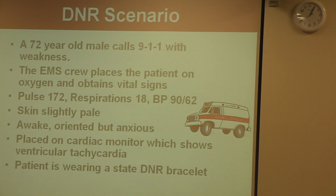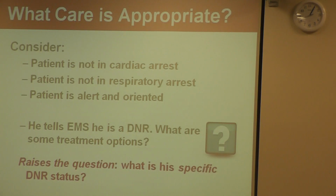He is wearing a state DNR bracelet. So he's not in cardiac arrest, right, because his heart's still beating, albeit fast. He's not in respiratory arrest. He's alert and oriented. So he tells the EMS that he's a DNR. So what are his treatment options at this time? What can they do for him?